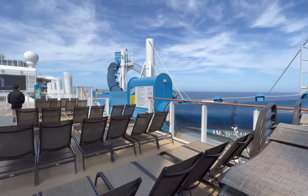I really appreciate this space compared to the Encore, which I've also sailed. On the Encore, this back area is just laser tag, so kind of a waste of space considering laser tag is only open for a couple hours. You know, it's also weather permitting.